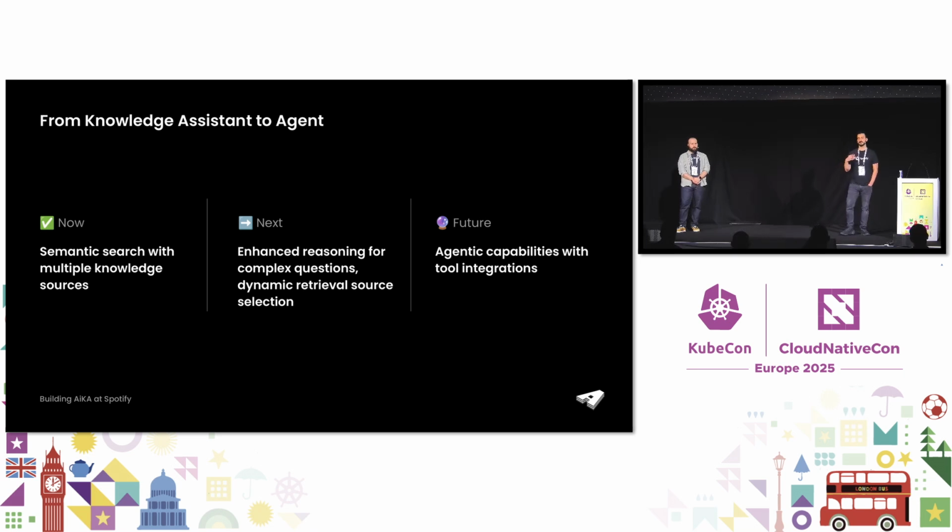And looking a bit further ahead, we see Aika evolving into a platform for agentic capabilities. So dealing with multi-part, multi-turn questions that require gathering information from many different sources, and perhaps even using tools to access real-time information and act on behalf of the user.